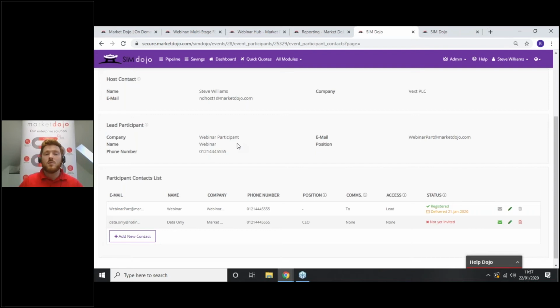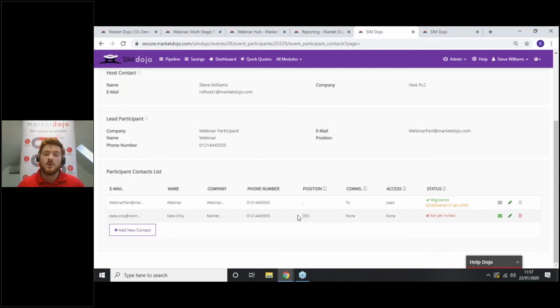But you can see below I have the ability to add new contacts to this list. So you can see here I've actually added someone who I just want their information. I don't want them to be invited to the system. I have the ability to do that. If I set their access to none, all I'm essentially recording in here is their data. So maybe I want to know the CEO's name, I want to have their information in the system. I wouldn't necessarily want them to be invited to the sim event. I can do that here. And if I show you adding a new contact, I'll show you how that would work.